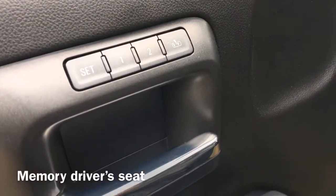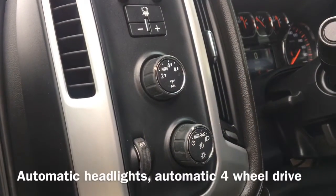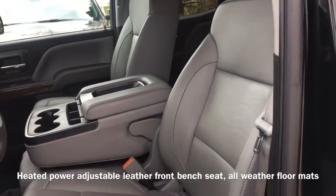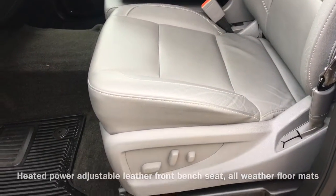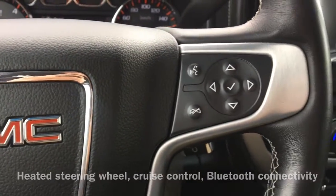Moving to the inside of the vehicle, we have a memory driver's seat, as well as our automatic headlight controls and automatic four-wheel drive controls. This Sierra is also equipped with a heated power adjustable leather front bench seat and all-weather floor mats. Also equipped is a heated steering wheel, cruise control, and Bluetooth connectivity that allows for hands-free calling.